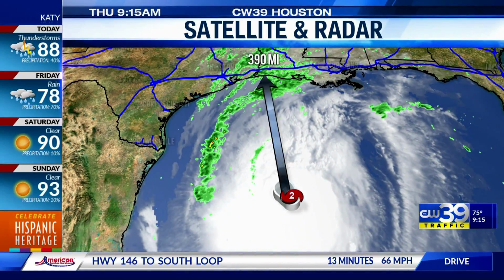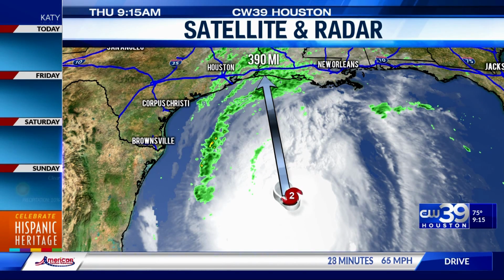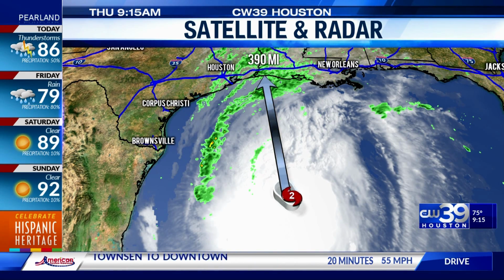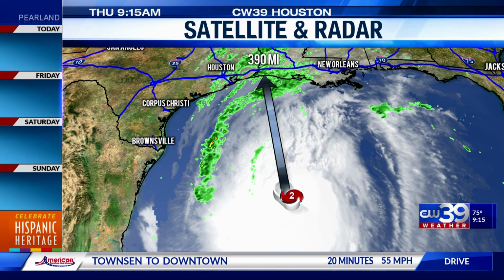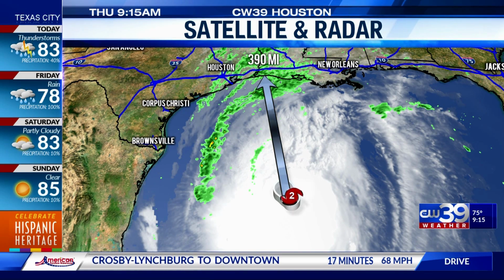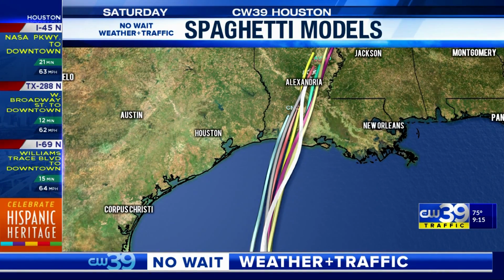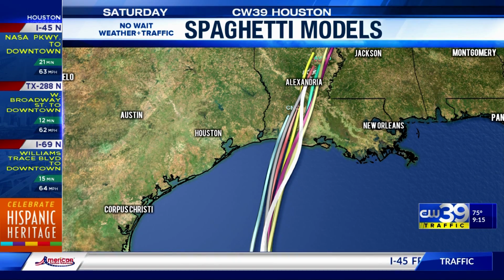As we back this out a little bit farther, there you see Hurricane Delta, a Category 2. There's been very little change throughout the morning as far as its intensity and its track and its timing, all that on track for probably southwest Louisiana for a landfall by tomorrow evening. It's still got a little under 400 miles to go, so it's a long way off, and the models are in very good agreement that we're looking at landfall in Louisiana.